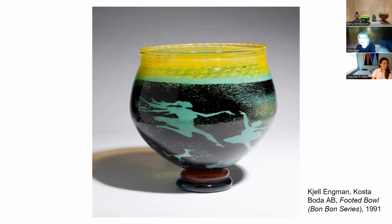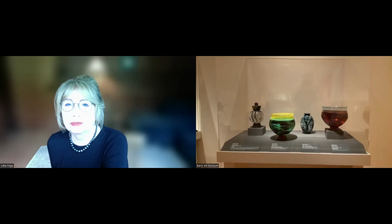Well, the artist Kjell Engman was a staff designer for Costa Boda, was not only a painter and sculptor, but also a musician who loved music. And I think you can see that on these dancing figures, against this sky-like background here, almost like little witches in tutus floating around the vessel. It's interesting that the Waitzers acquired 2 of these. These vessels by Costa Boda, of course, were intended for the general decorative market.